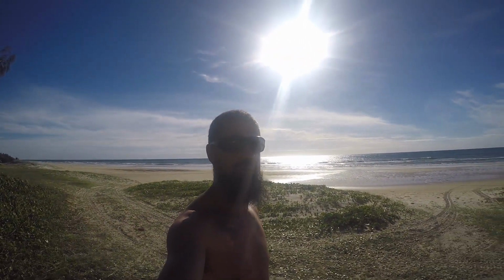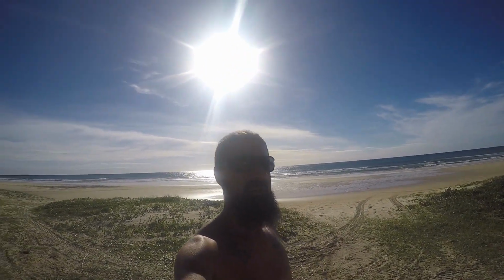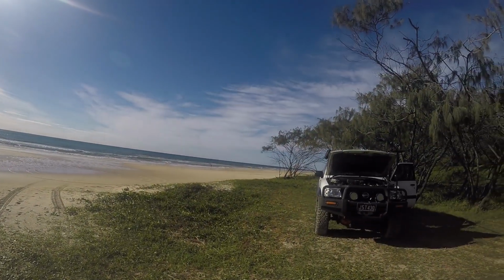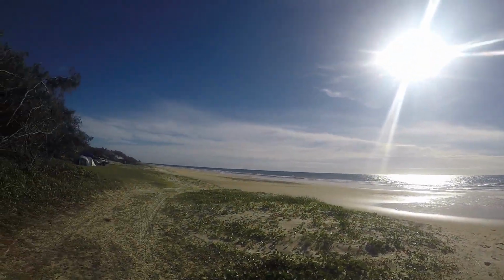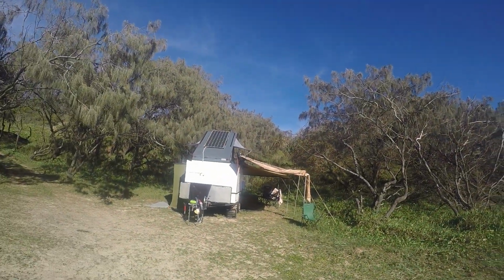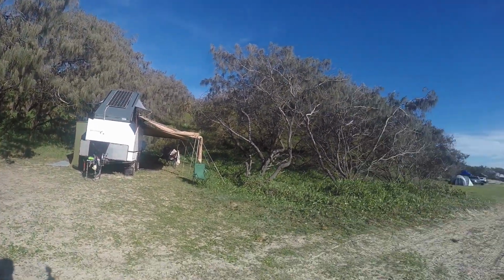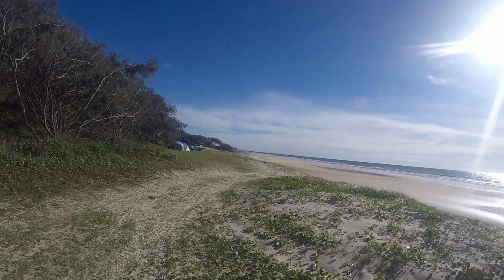Beautiful day after not such a beautiful afternoon yesterday. We're camped at Eli's Zone 4. So this is where we came. We haven't done the whole move around the island thing with the campsite. We've just set up. We came here on Wednesday and just set up here, and we've sort of ventured off from this site.